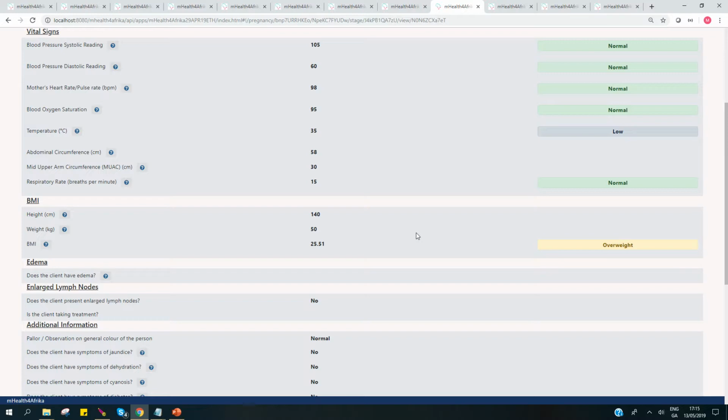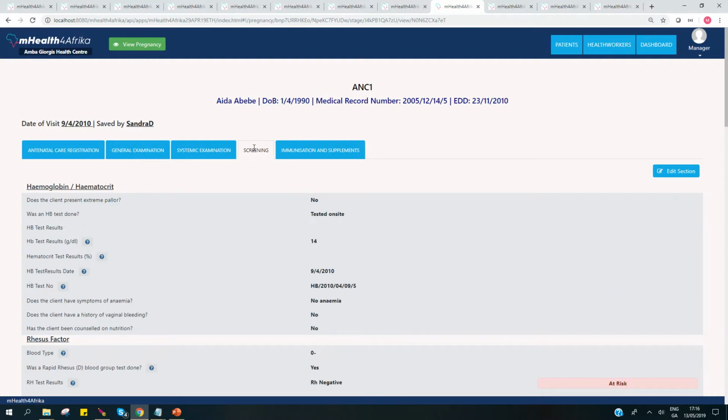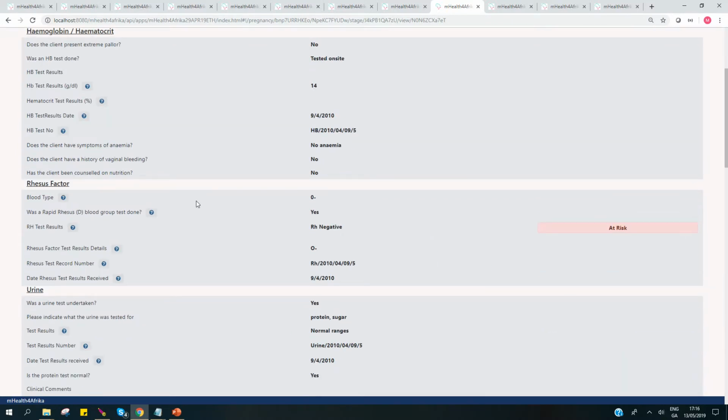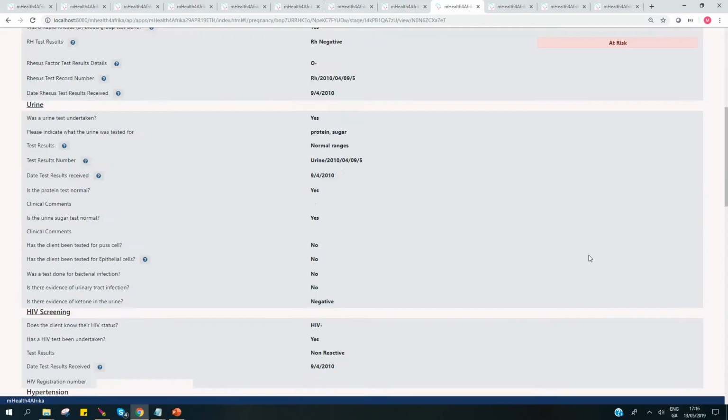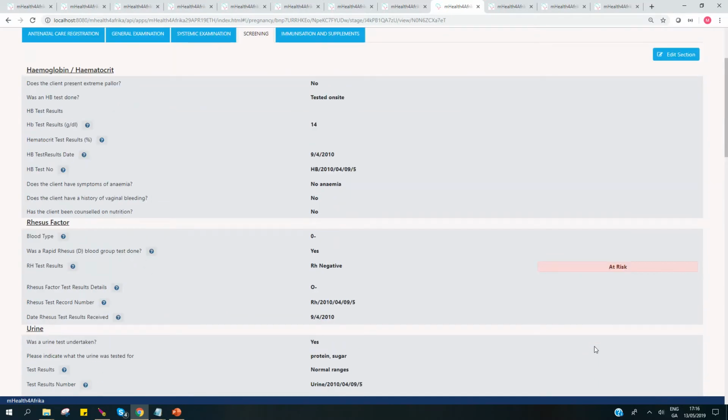Here it shows us the readings that are within normal ranges, the readings that are low. This is what we saw on the patient profile page, that from the BMI perspective, this lady's overweight. And then when we look at screening, now within the labs, we see that the rhesus is at risk, the BP is normal, and the syphilis is at risk. So the nurses see this immediately as they save each consultation.